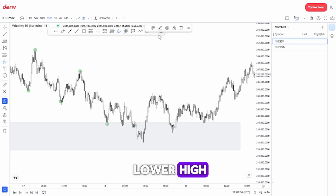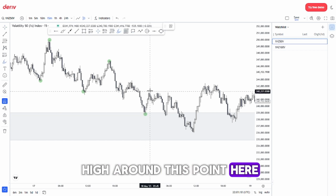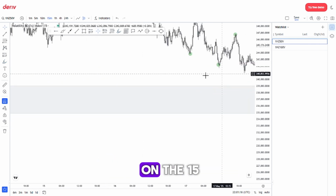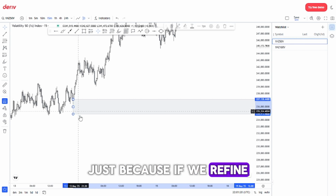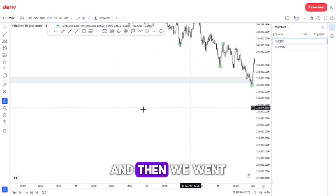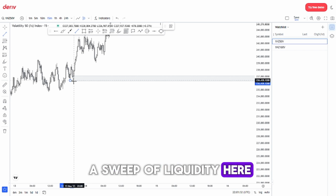I think it's a lower high. Let me just check to make sure guys. So yeah, this was a lower high around this point here. Then we had a lower low tapping into the overall order block that we have on the 15-minute. There's no need for us to refine, because if we refine, we can have it around this point here. Then if you look back, you can see that we mitigated, and then we went deeper into price action. And obviously this was a sweep of liquidity here.